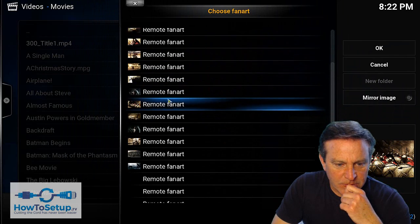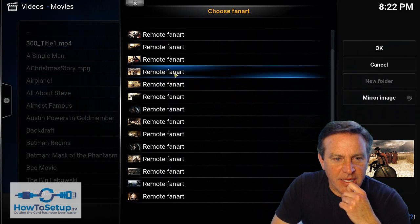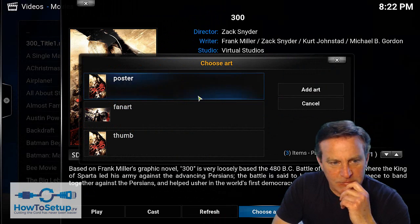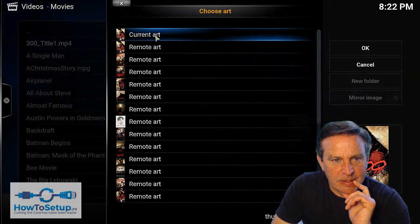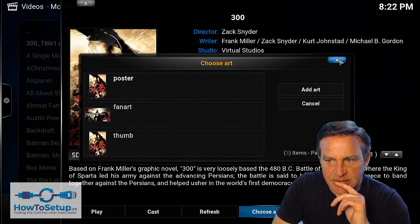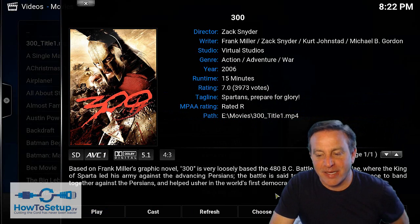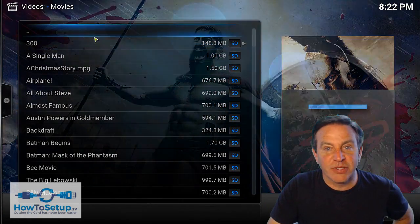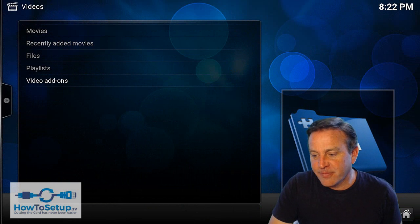Remote art. Isn't it great when I have trouble with it? I'm going to say I like this art. Cool. Poster. Was it remote? That's my current art. I'm down with that. Good. So now we've scraped it in, corrected the title, ready to go. Most of the time it just works. But it was good to see one where it wasn't. And it was good to see how I could choose my own art.